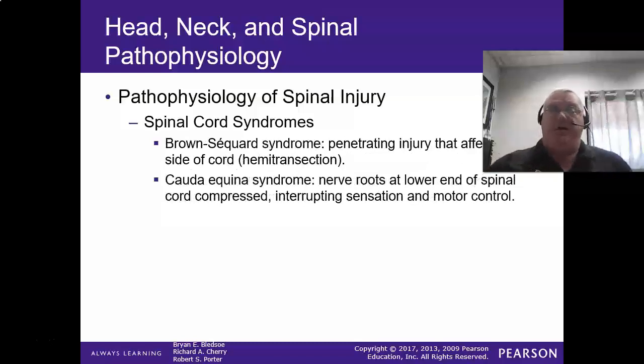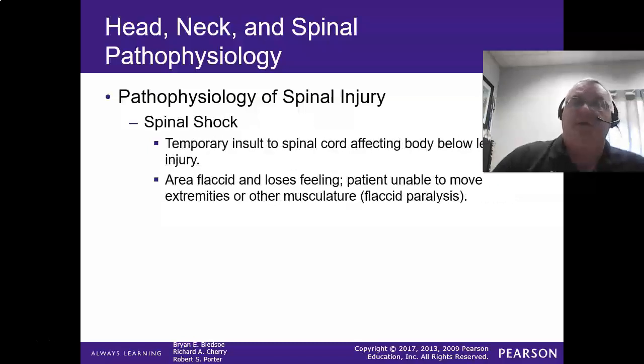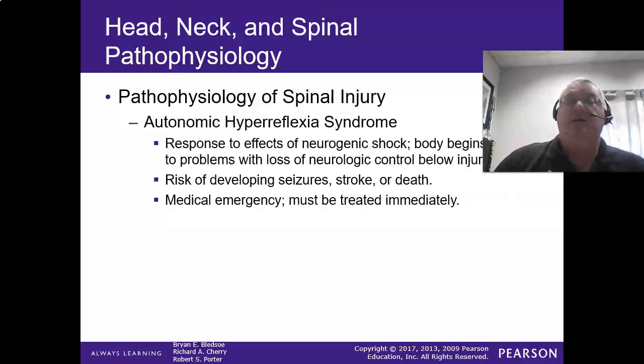Brown-Séquard syndrome. This is one of those cool little trivia things. It's a penetrating injury that affects only one side of the cord. Okay, so you can have some sensation through there. So it's a partial transection. And cauda equina syndrome is when the nerve roots of the lower spinal end compress, and then it interrupts sensation or motor control. Both of those I think you're going to see later. We talked about spinal shock already. We talked about neurogenic shock.